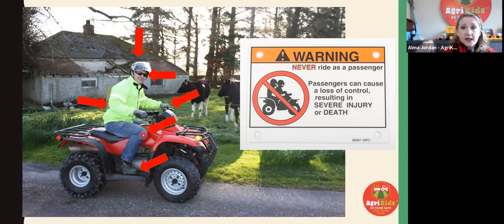Okay, because if we're going up a hill, we have to slide forward. If we're going down a hill, we have to kind of sit back a little bit. And that helps us adjust the weight of the quad. And if we can't adjust the weight properly, then we're at risk of toppling over, okay? So it's really important that one person, one passenger, to make sure the balance and the weight is kept right, okay? Now, ATVs, age, training, visual inspection, and safety equipment are very important.